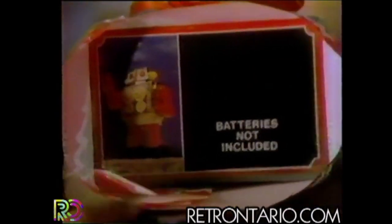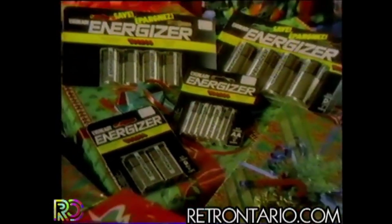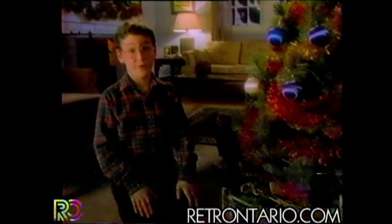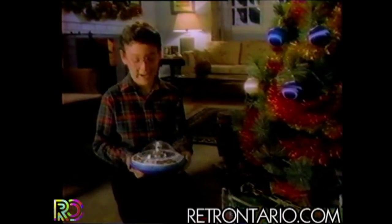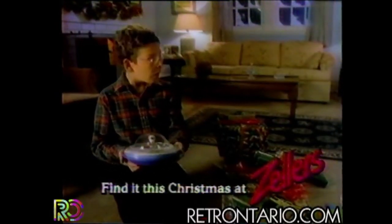Batteries not included. Now I'd like to mention Zeller's pre-Christmas battery sale. Right now, long-lasting Energizers are on sale in multi-packs of 2 and 4, from just $3.97 to $4.47 each. So now when you save on my gifts at Zeller's, save on the batteries too. After all, the safety of the universe could be at stake. Find it at Zellers. Only you know how little you paid.